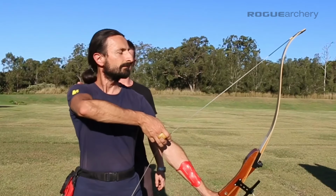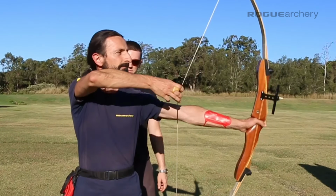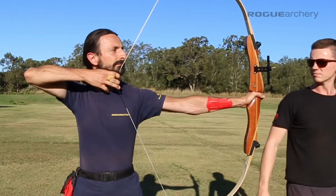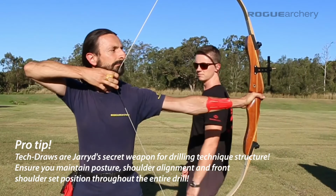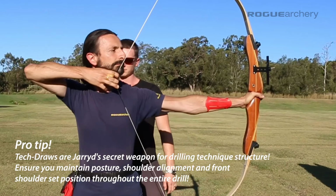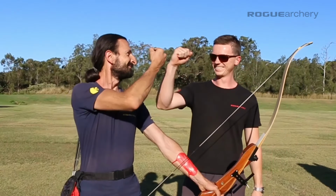Posture. So is that hitching up and we want it down? Yeah. Okay. Correct? Yes. Just do three take draws and then work down. Excellent. How's that feel? Amazing. Awesome.